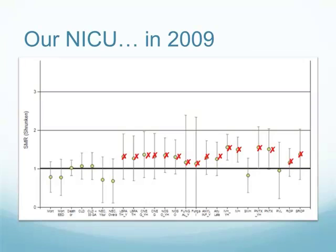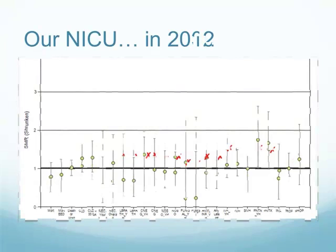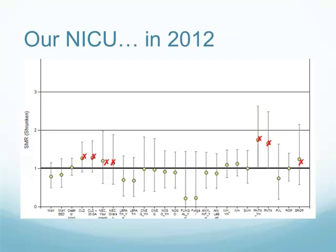Now, in mid-2008, 2009 was when we started our formal quality improvement initiatives. That was one of the years where we stopped saying, let's just keep on watching the data, next year we'll see what it does. We actually did try to do something about it. Infection was one. A big chunk of this in the middle are actually complications and infections. And if you look at our 2012 data, a lot of those X's actually went away.